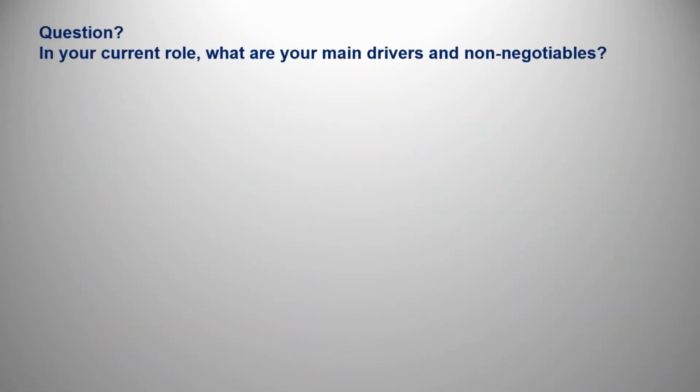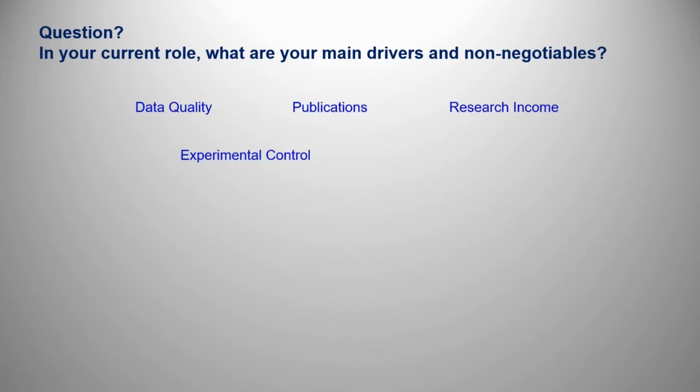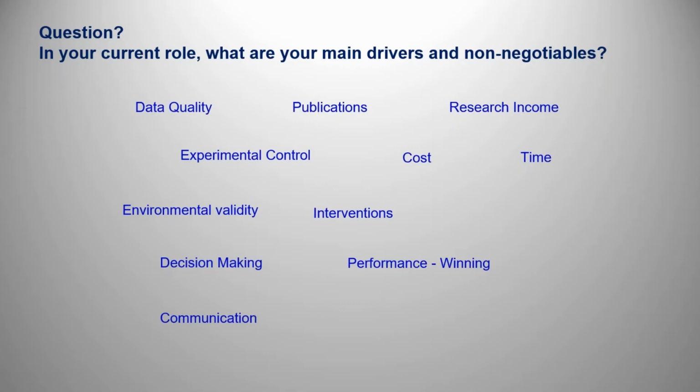So I want to just get you to think about your current role and what your main drivers and non-negotiables are. And they could be from this list here: data quality, publications, research income, experimental control, cost, time, environmental validity, interventions, innovation, sales, decision making, winning, communication, or athlete engagement. And these are all very relevant and valid drivers that we all may face to some or greater extent.